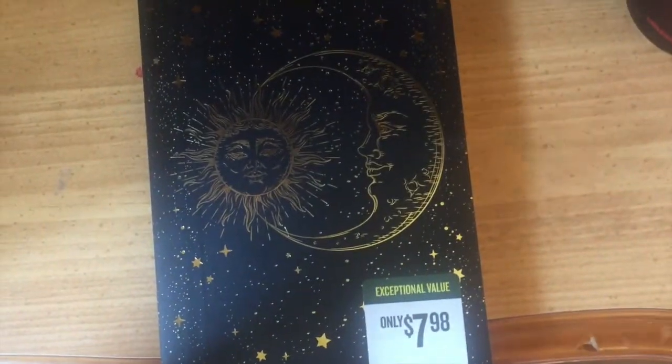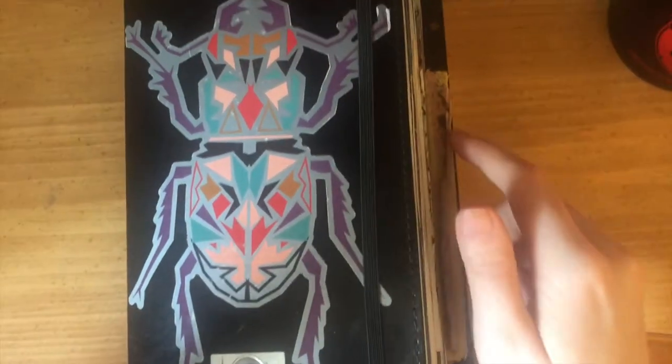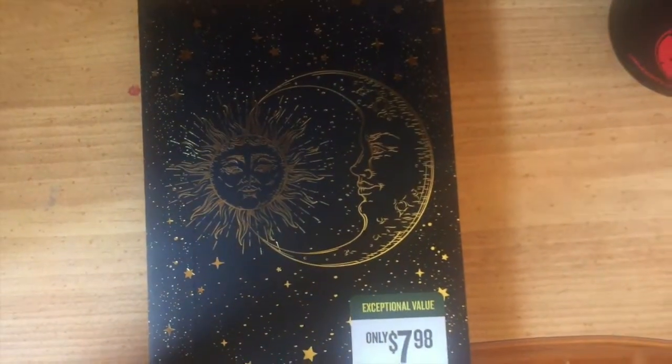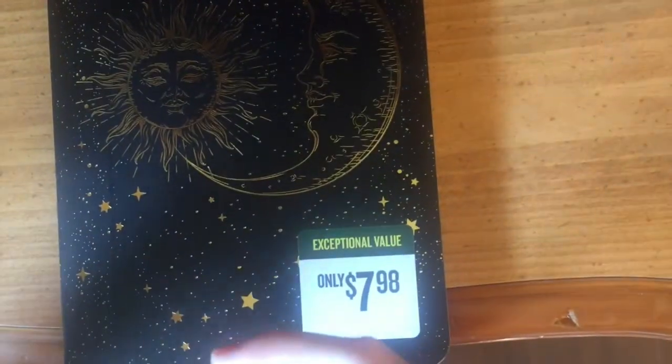This notebook is a lot wider than C.R. Gibson. If I line up the spines, you can see, well, this isn't a good example because it's got that envelope sticking out, but you can see it's maybe half an inch or so wider, which does add up over time. And there's a lot of pages in here. I recently counted them. I think it's maybe like 144 pages in each one.